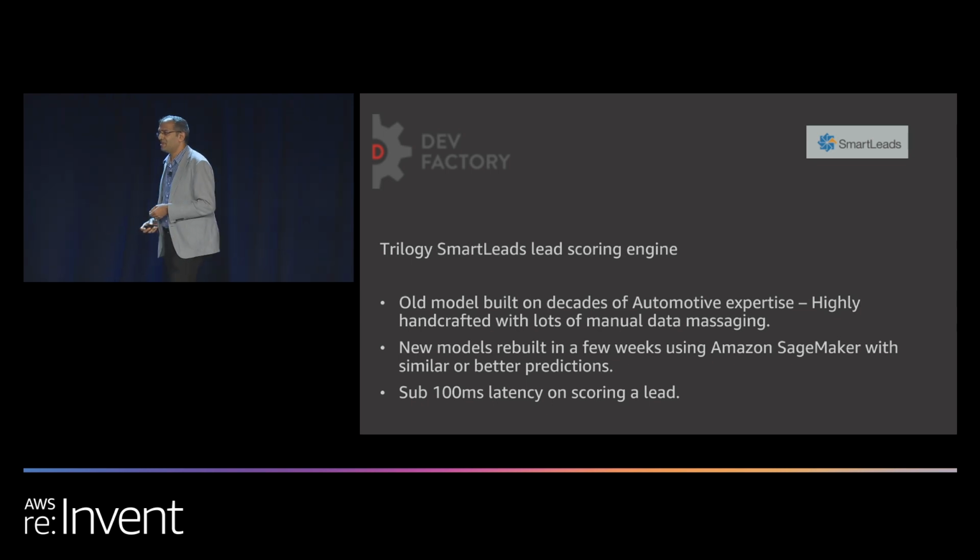And one more example that I wanted to bring up was the example of the smart lead solution that we have. So for a lot of our automotive customers, what we do is we actually buy leads, we score them, and give them to our customers, which are automotive OEMs.